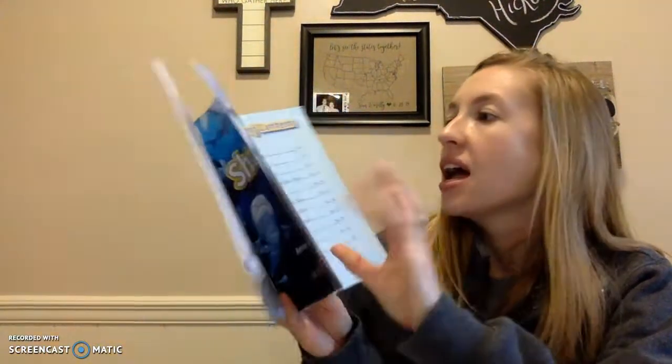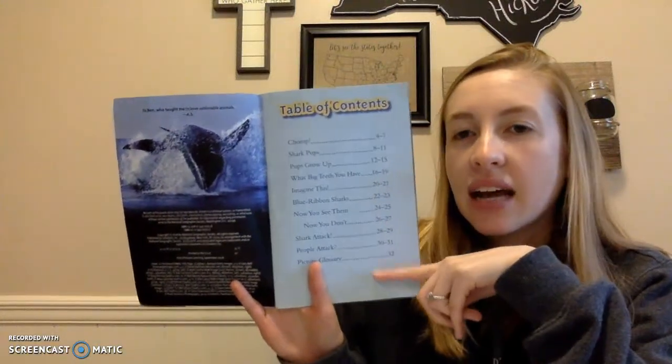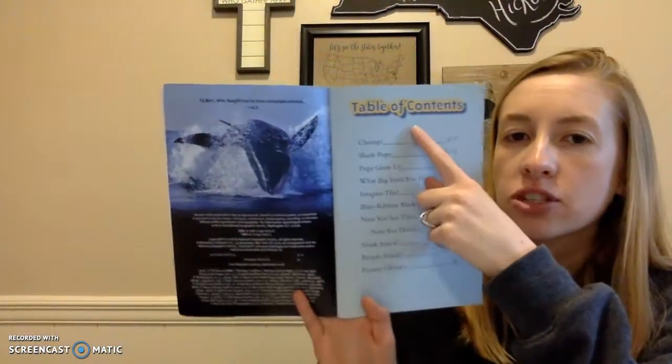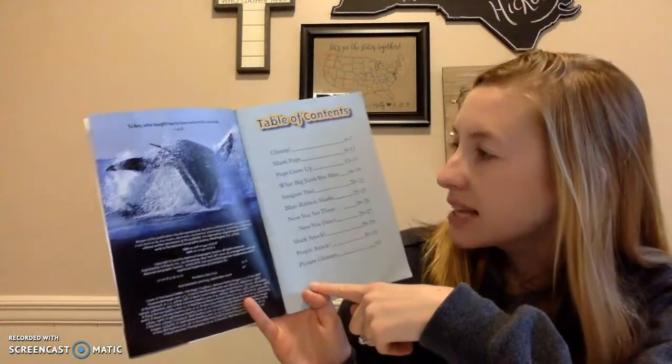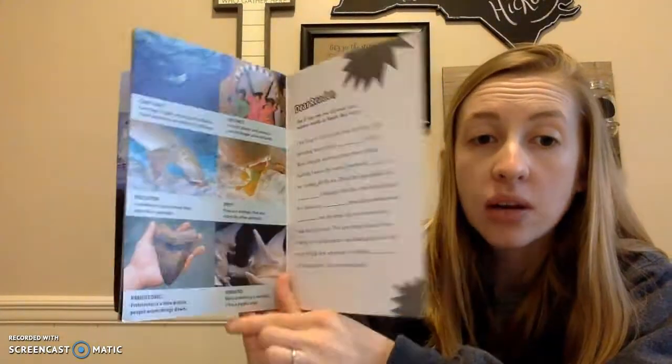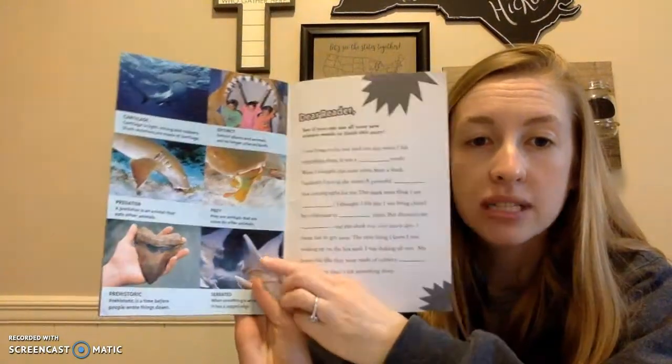Title page. And the non-fiction books have different kinds of things in them. We call those text features. And one of the things a non-fiction book usually has is a table of contents. It kind of tells you what different things they're going to talk about in this book. It also has in the back a glossary. A glossary is important words that you might not have heard of before and what they mean. This book is cool because it also has a picture in the glossary.